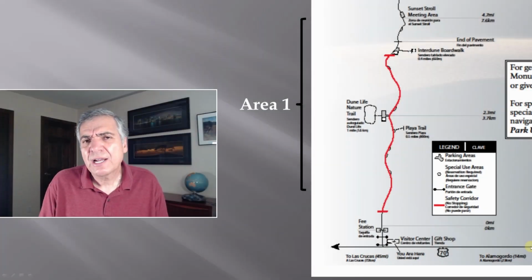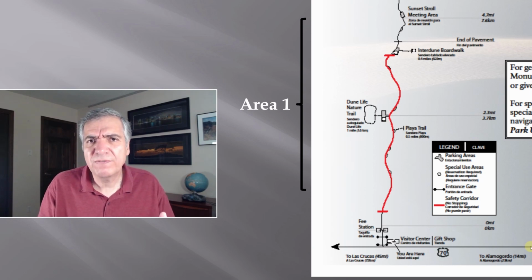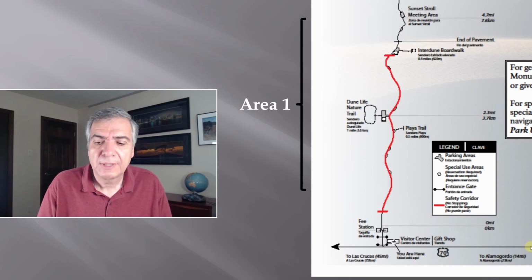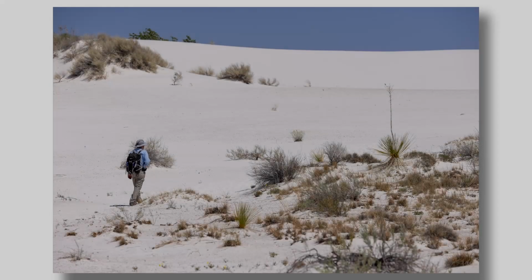So now let's talk about the areas in some more detail. So area 1, as you saw in the video, is where you have more vegetation and sand. Now in this area, because it's where the vegetation meets the sand, you also have more opportunity to see wildlife, although that probably is going to happen late afternoon or during the night. And unfortunately the park closes at 9 p.m. and you're not going to be there. Let me show you some of the images from this area.